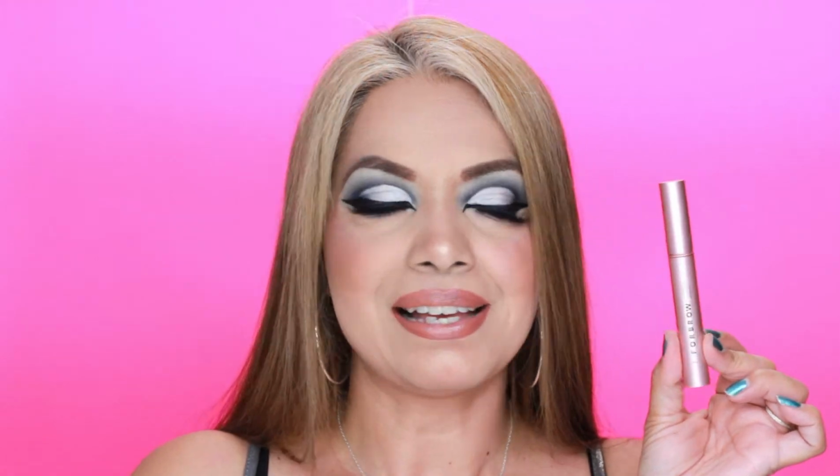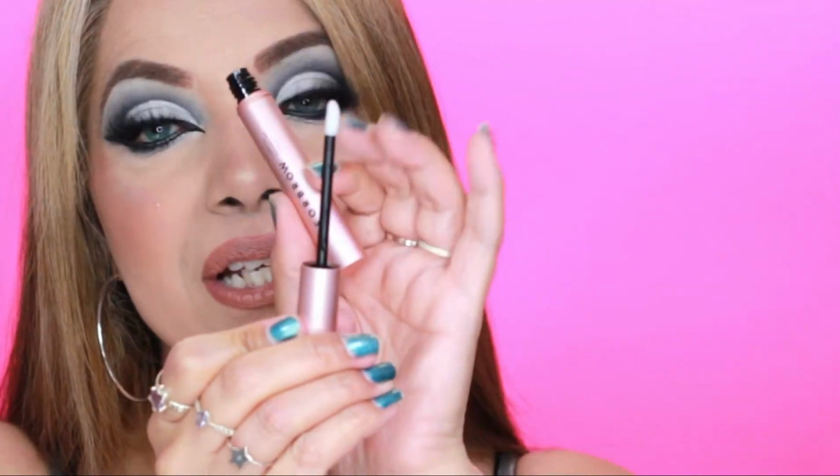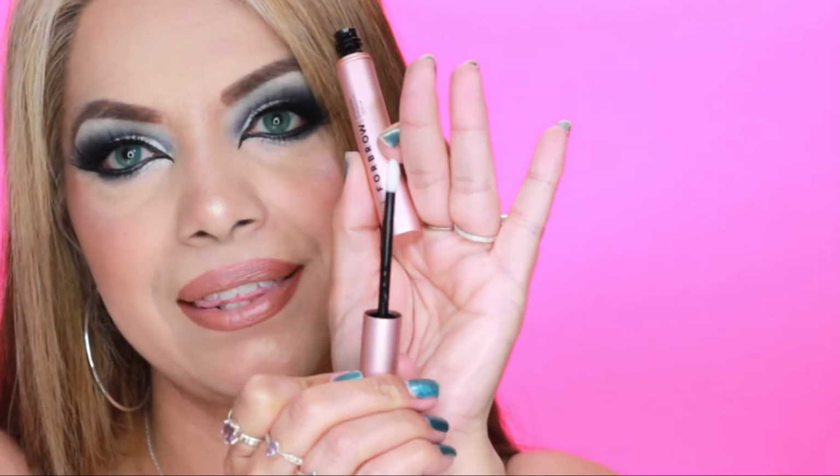I like the pink. It's like a pink rosy tone, almost looking like a mascara. So yes, looks very interesting. Let's go ahead and open it. Oh, it's a cute little wand. Oh my gosh, look at that.